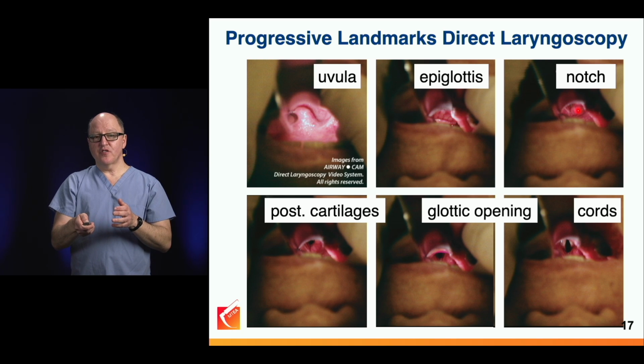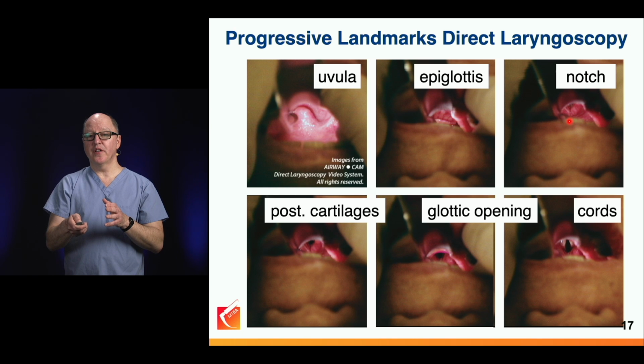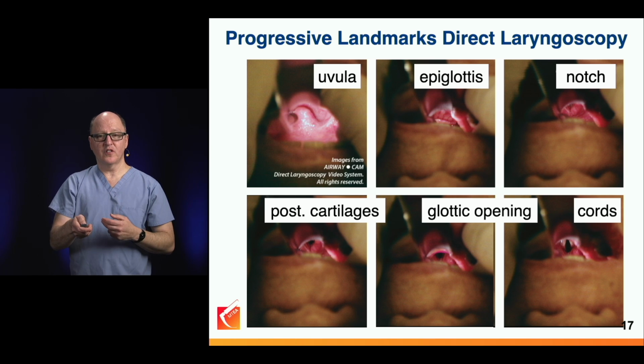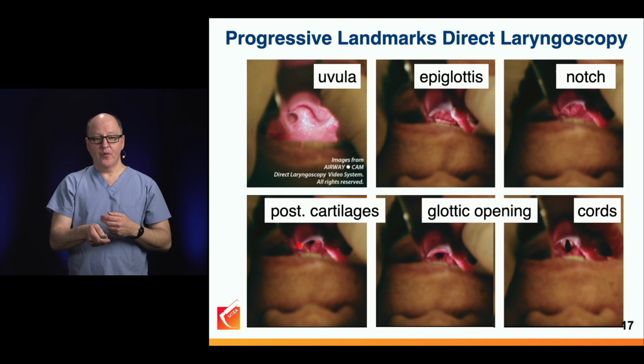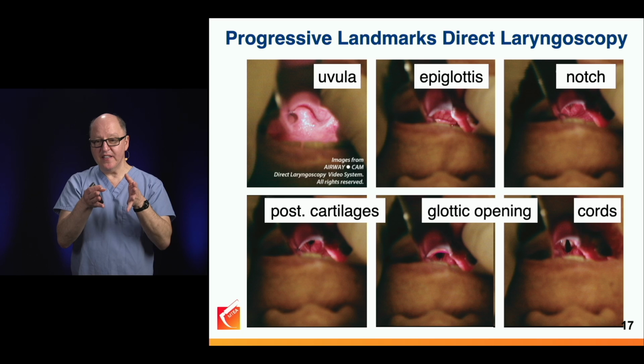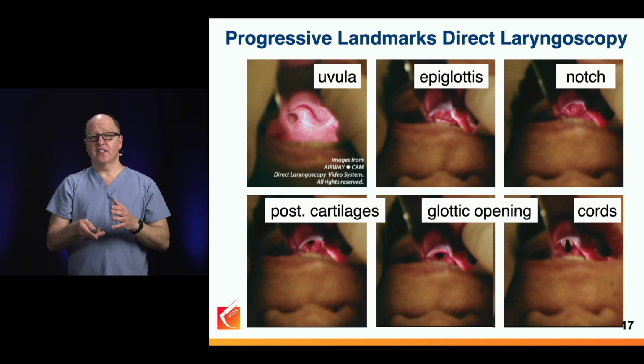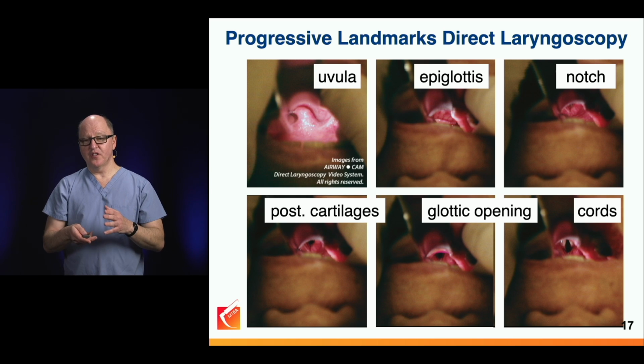And then the next structure is seen as we manipulate the epiglottis out of view with this indirect elevation of the curved blade: the posterior cartilages and the interarytenoid notch, that little vertical cleft right there. And now we can see it better, posterior structures, interarytenoid notch, a little bit of the glottic opening, which comes into view here. And last and farthest, deepest within the laryngeal inlet is the vocal cords. Now, we're going to next look at this endoscopically as well as with video laryngoscopy.